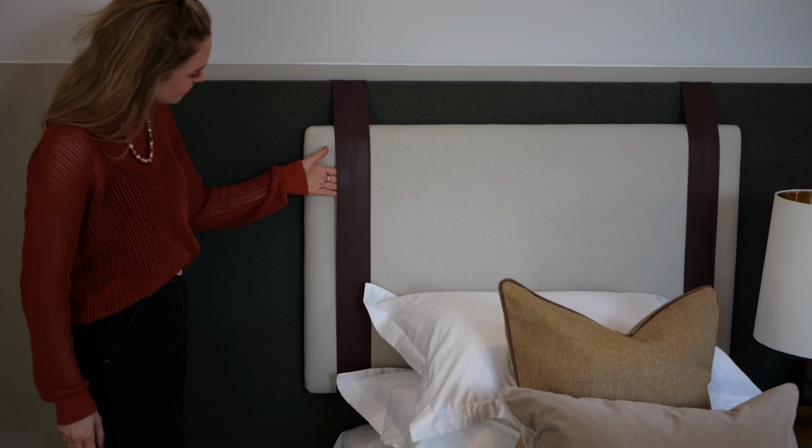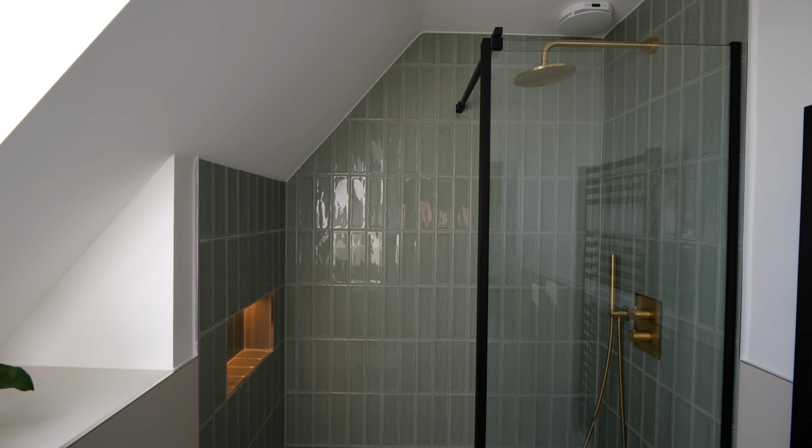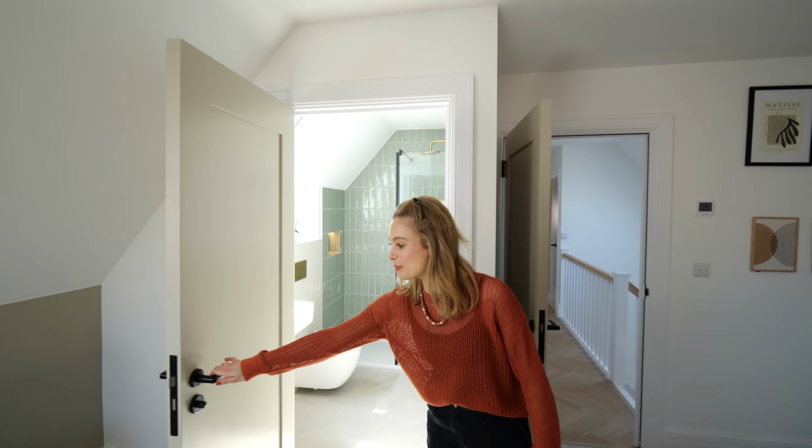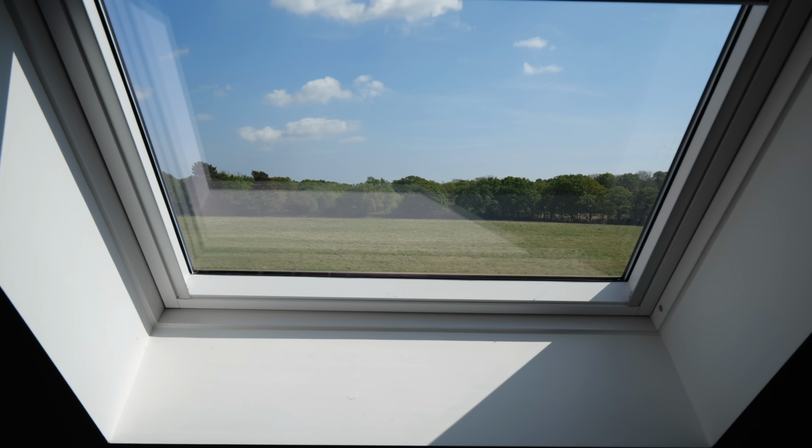This panelling is so fun and unique. And then it's got its own ensuite, which looks very similar to the ones that we saw downstairs, and it's got beautiful views across to the countryside.